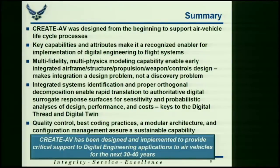Using proper orthogonal decomposition and system identification, getting to these reduced order response surfaces, which really support the probabilistic analysis of cost, risk, and schedule. And then the important thing, I hope you picked up on, this is one of the highest quality software development programs in this part of the business I've ever seen, in terms of best coding practices using modular architecture and configuration management. This capability is going to be around the next 30 or 40 years.